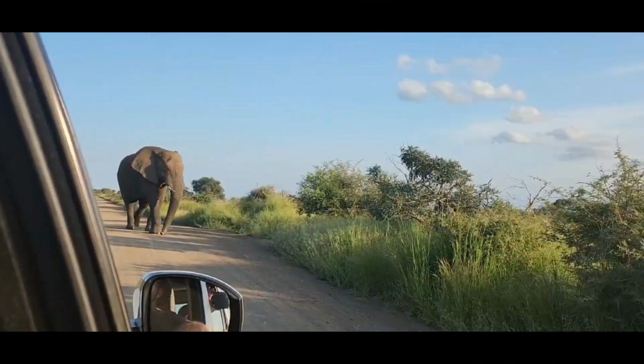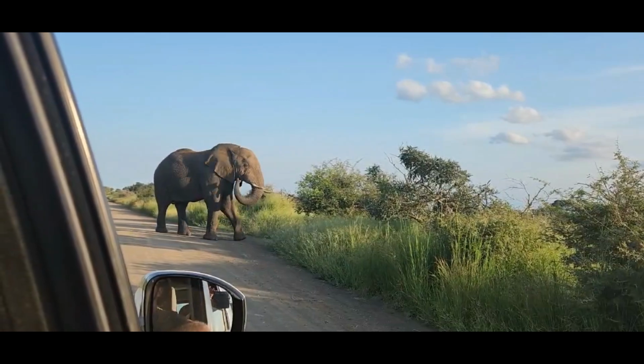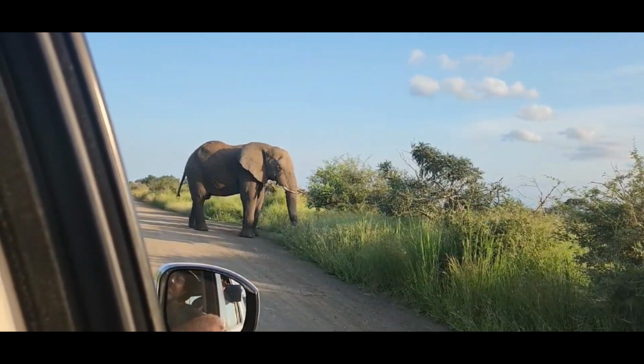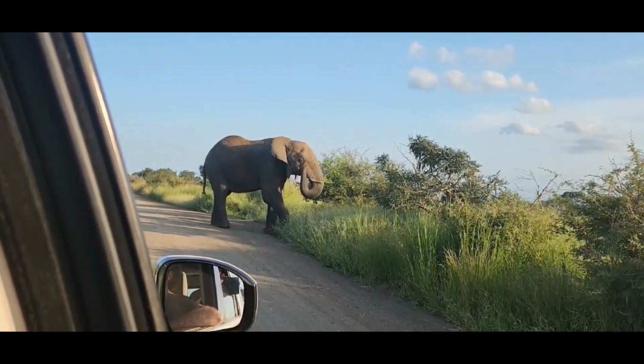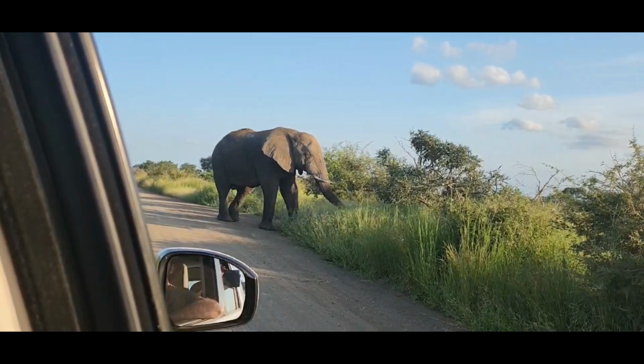Another elephant that had decided to have some fun with the cars. It was getting close to gate closing time and he was pushing everyone away from the direction of the camp, which was causing some stress. But like the other one, if you just stand your ground, eventually it loses interest, and he walked off into the bush and we were able to get past.